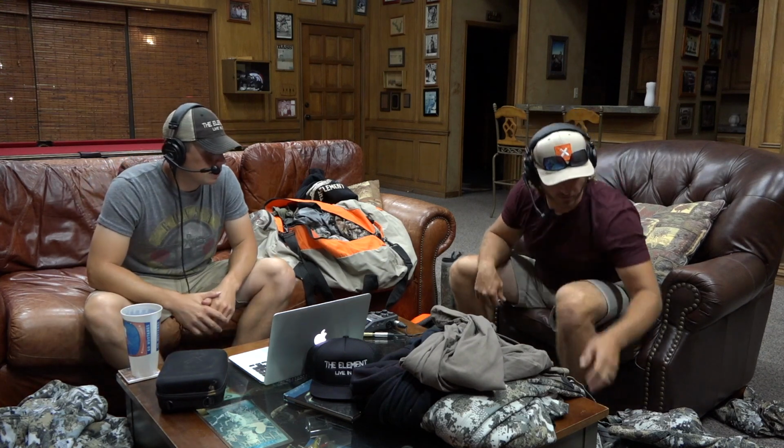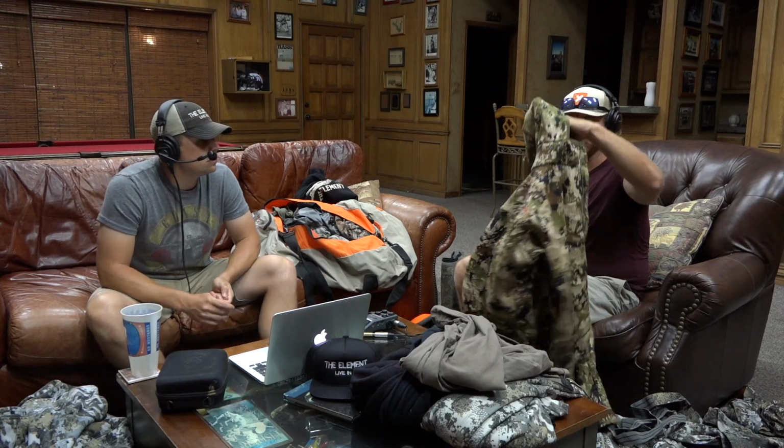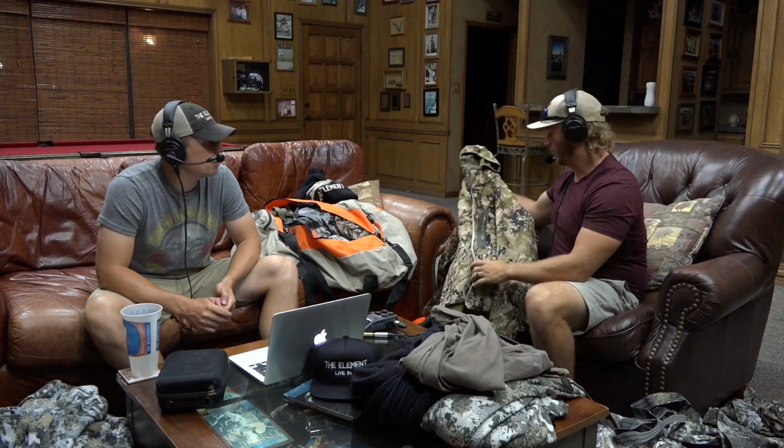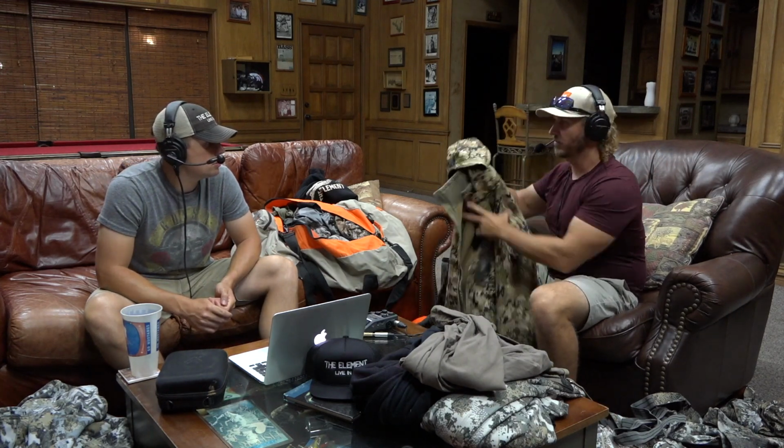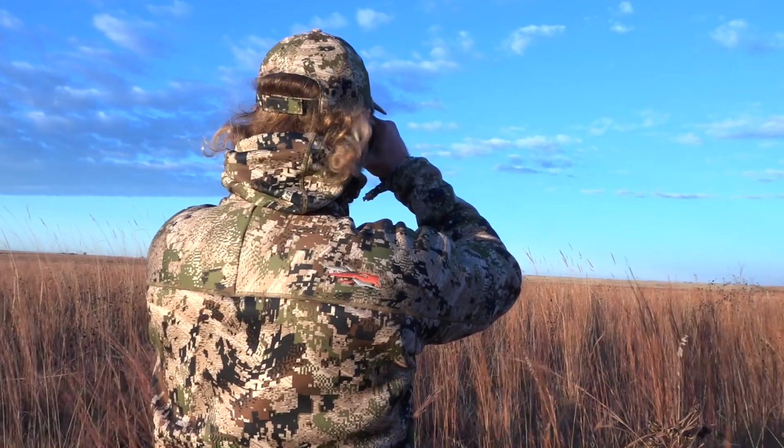I've got a bonus piece. We talked about going across the plains a lot. This is something I bought for elk hunting. It's the Traverse Cold Weather Hoodie. Super warm, not super lightweight, but a great piece. It's going to fit you well too.